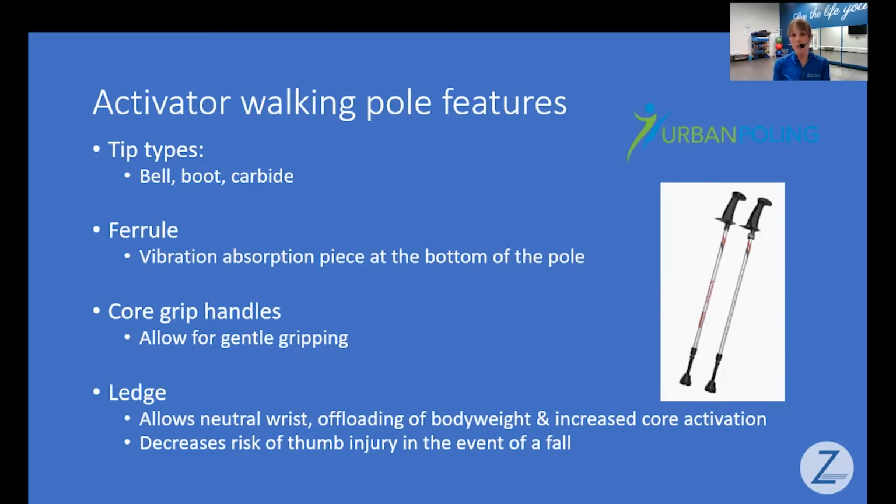There are very few incidents of injury really associated with walking poles. However, if you are using one with a wrist strap, an important thing to keep in mind is that because you're attached to the pole, in the event that you were to have a slip or, heaven forbid, a fall, then sometimes we can actually end up hyperextending the thumb or the wrist over the pole when our hand lands on the ground. Whereas with something like this, where you don't have the strap attached, the pole just falls away. So again, different types of walking poles are great.